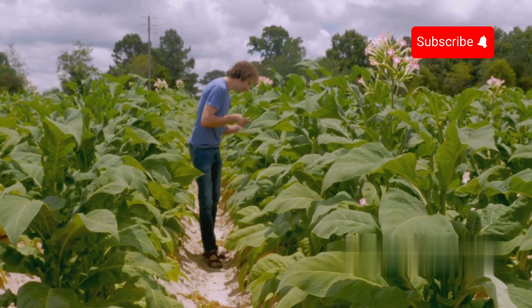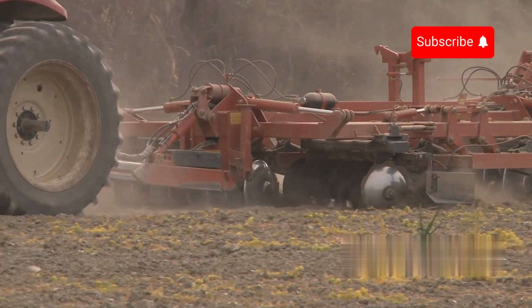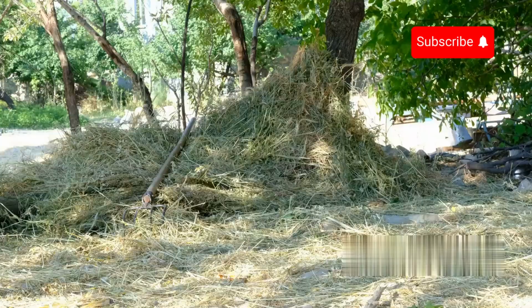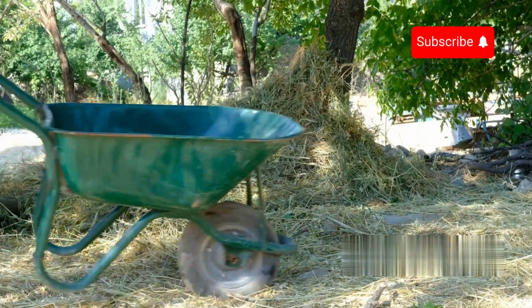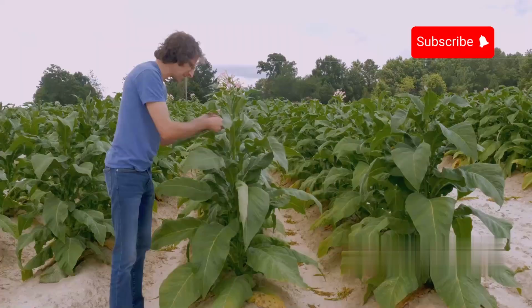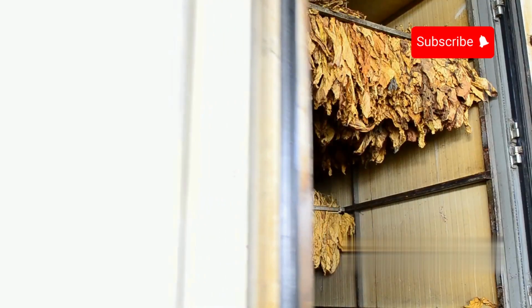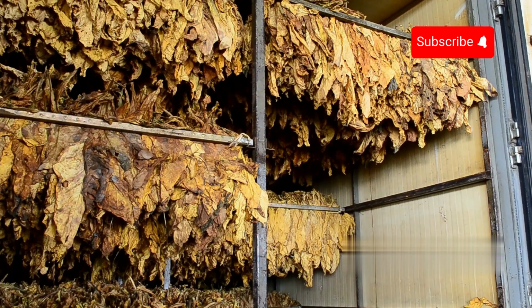After a month, the tobacco plants turn yellow, indicating they're ready for harvesting. A digging machine digs deep into the soil, lifting the plants and transferring them to bins on trucks. This year's weather is relatively favorable, so farmers have a good harvest. Once the bins are full, all the plants are moved to another truck, concluding a day of harvesting and returning to the warehouse for the drying process.